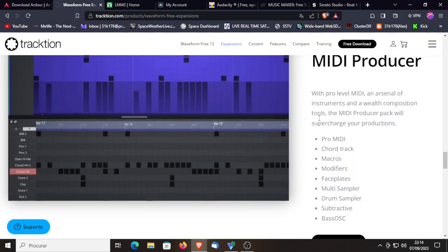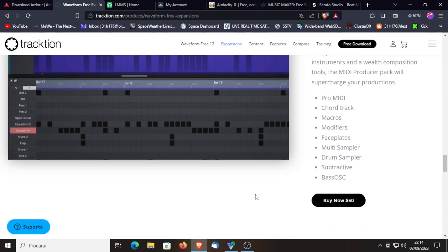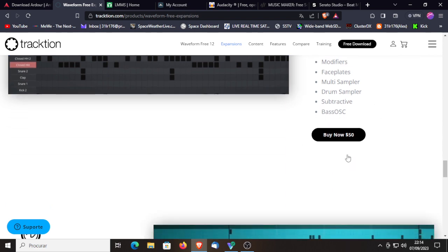Then we have the MIDI producer, that for me is the most interesting one. It's also 50 euros with a sampler, drum sampler, subtractive synthesizer, and a bass OSC with modifiers. So it goes a little bit to Bitwig. Has a lot of modifier functionalities and macros. Chord track and Pro MIDI functions, another 50 euros.